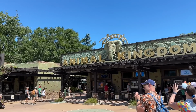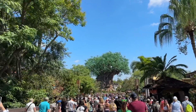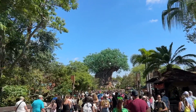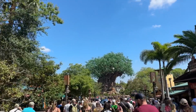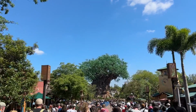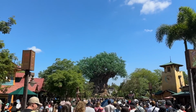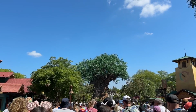First up, the attraction you voted on as the best ride in Disney's Animal Kingdom. We are headed to Africa. Bet you can guess where we're going, and honestly, I'm surprised because I thought we'd be going to Pandora right now, but no. Strongly voted, Kilimanjaro Safaris is the best ride in Disney's Animal Kingdom.